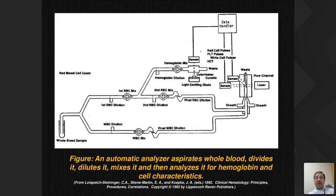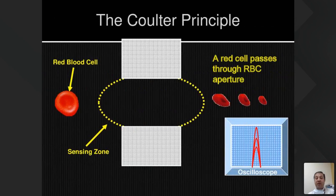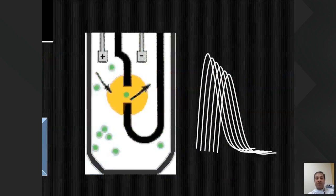And we would not have been even discussing this today but for the help of these people, the Coulter brothers, who were the ones who gave us this instrument. This is Wallace Coulter and Joseph Coulter. The brothers together gave us what is called the Coulter principle. And on the basis of this Coulter principle, you get these oscillations, and subsequent to these oscillations, you're able to get information regarding various cell types. If you notice, the cells which are smaller will give a smaller oscillation, whereas the cells which are larger will give larger oscillations, and therefore, on the basis of size, you're able to differentiate between various cell subtypes.